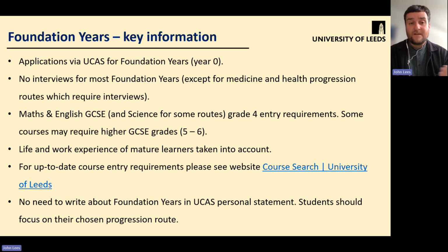There's no need to reapply in the subsequent year either. If you are accepted onto a foundation year, we will then internally handle your progression onto your degree course once you finish your foundation year course. So there'll be no need to reapply through UCAS. Now, there's no interviews for most of our foundation year courses, and your application will be assessed, and we will make the decision based on the information you provide on your UCAS application.